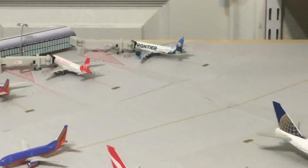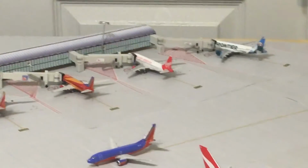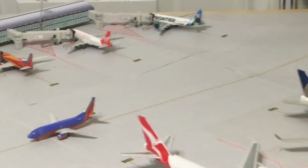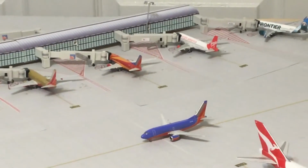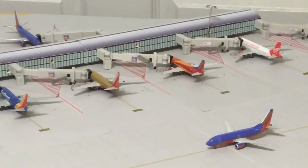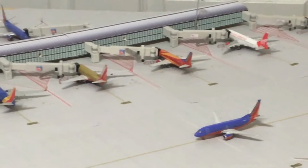So in the back there, we have a Frontier Airbus A320 in the Griswold the Bear livery. That is operating as Flight 403, departing for Denver. Okay, then we have a Virgin America Airbus A319 operating as Flight 874, departing for Dallas Love. Next, we have a Southwest 737-300, operating as Flight 2166, arriving from Reno. Then we have the Southwest 737-700 in the classic Desert Gold livery, operating as Flight 1925, departing for Chicago Midway.